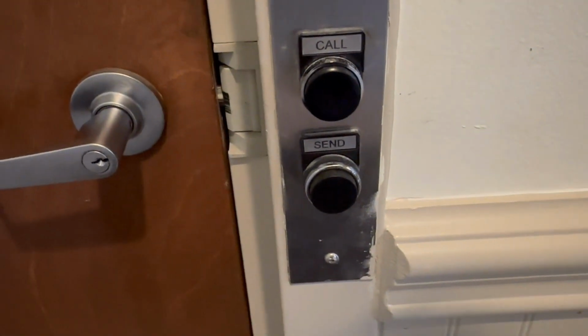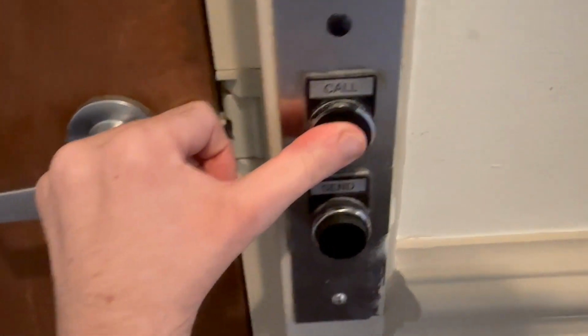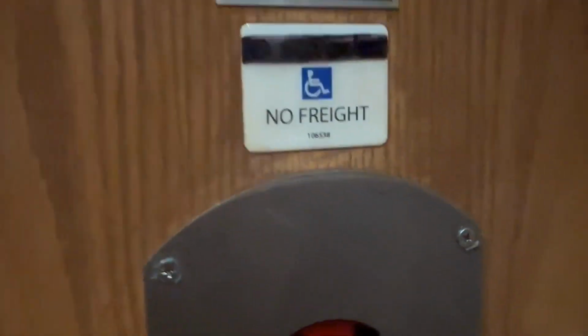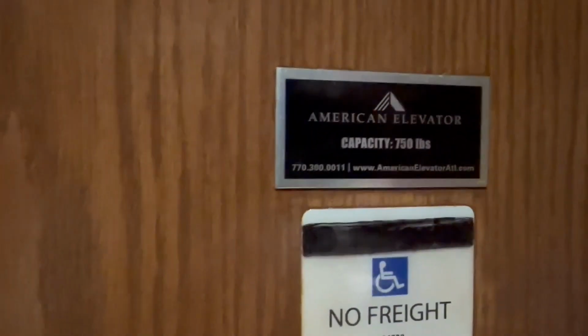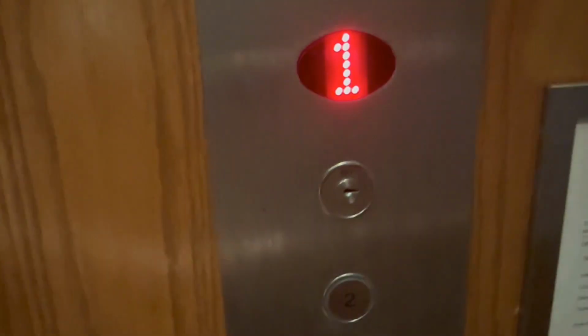Here at the Lighthouse restaurant in Seneca, South Carolina. Alright, so this is an American elevator. Only 750 pound capacity. Here's the fixtures. And we'll take it up to 2.